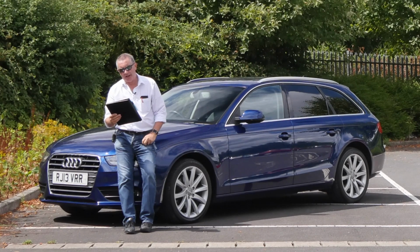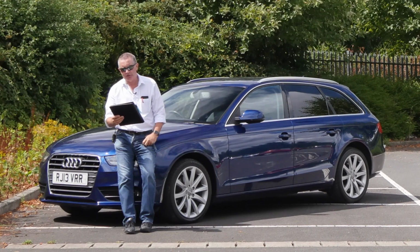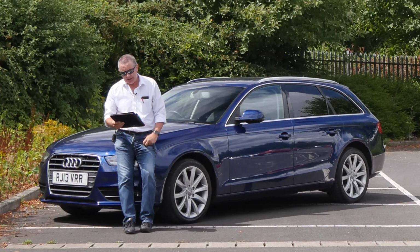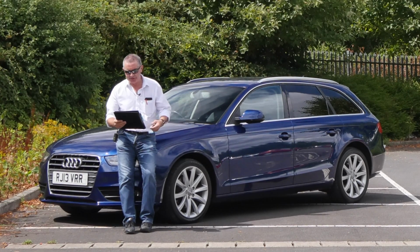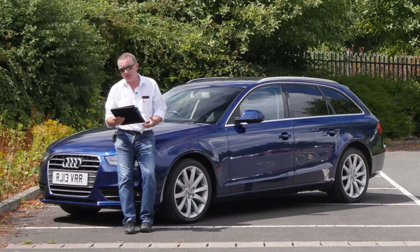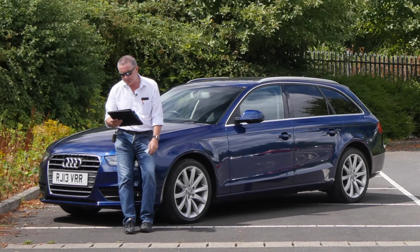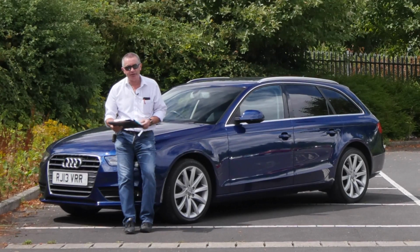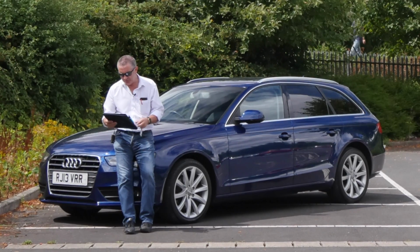New into stock we have an Audi A4 Avant. It's a 1.8 TFSI SE Technik Multitronic. It's the estate version, hence the Avant. It's 2013 on a 13 plate. It's done 62,133 miles with a full service history. It's MOT'd until 29th of September, which means we'll do it again for 12 months.